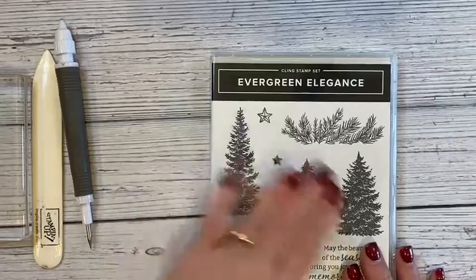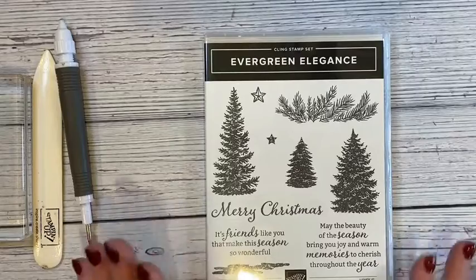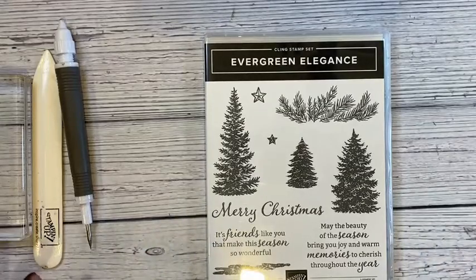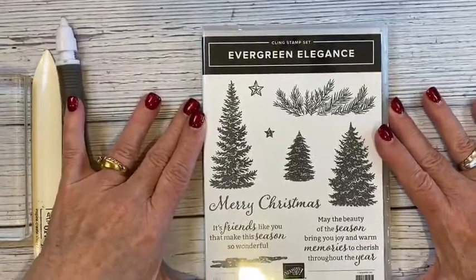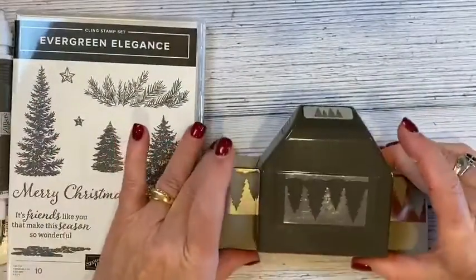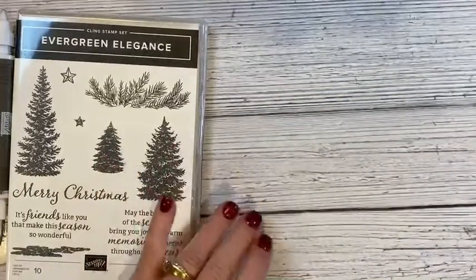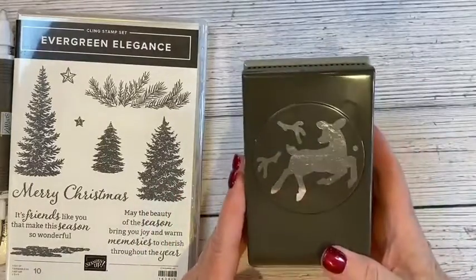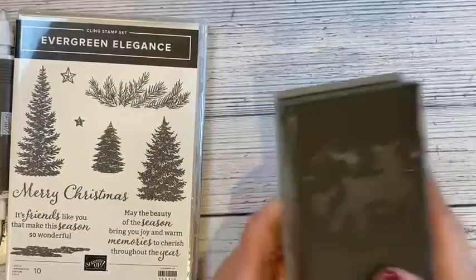So here we go. Now, we have been really lucky this year because we've had some things in our annual catalog that I hope have not gone missed. Just because that catalog comes and is full of so many beautiful things and we're not thinking Christmas yet. But this Evergreen Elegance set is beautiful. And it comes with a punch. Let me slide this punch in here, which is also really nice. And we're gonna be playing with that today. In our August to December catalog, we have the deer punch that, by the way, matches this paper, and I think you will really love it. So let's just do some things.